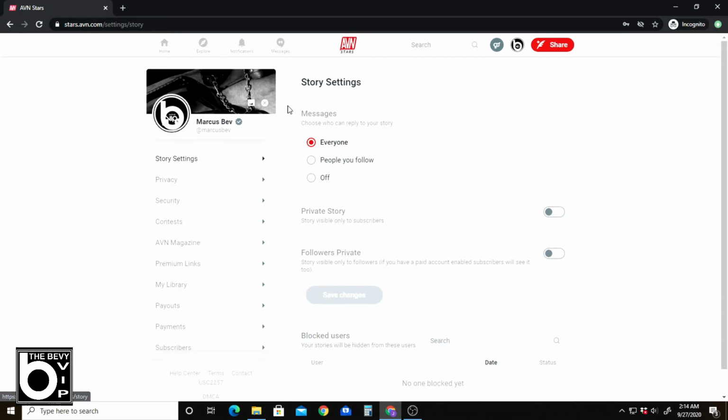Story settings. Now this is pretty awesome, which is not offered at all on OnlyFans. Your story is basically like when you use Instagram and you have stories, and they're short clips that exist for a certain amount of time, then disappear. If you click this on here, it's basically saying choose who can reply to your story. Most likely you're going to keep it on everyone because you want to get as much traffic as possible and you want most people to connect with you in the beginning.